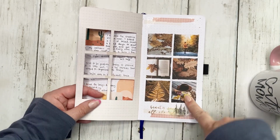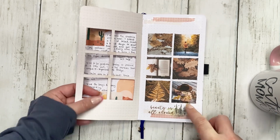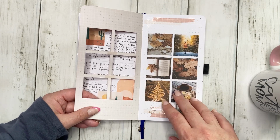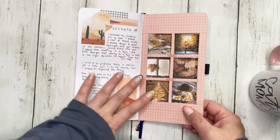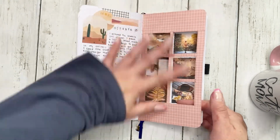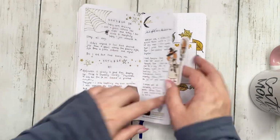These stickers are from Plan Dream Live, Joanna. She's actually in Ireland, so these are my first international stickers, and I thought that was super cute. She actually inspired this page because she did something similar, and I liked covering it with washi. And then we got that.